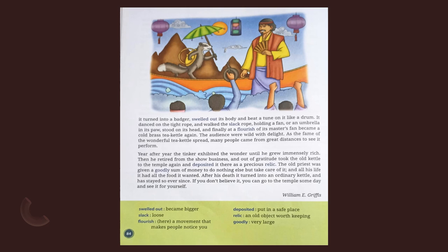Now children, the tinker gave a goodly sum, means a good sum of money, a very large amount of money, to the priest to take care of the kettle. It was supposed to feed it till the time it was alive. And after the badger was dead, it turned into an ordinary tea kettle. And the writer says that if you don't believe the story, you can go to the temple someday yourself and see it. So children, this is a story by William E. Griffiths. I hope the explanation has made it easier for you to understand the story.